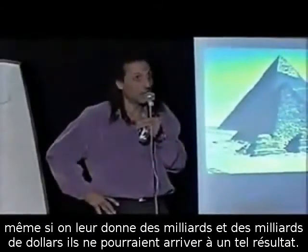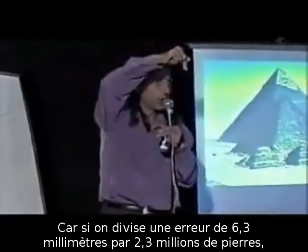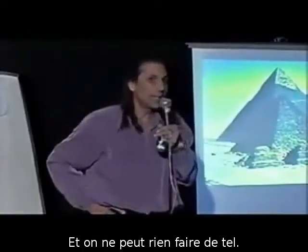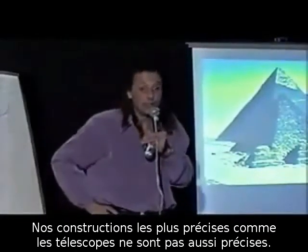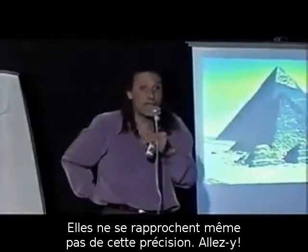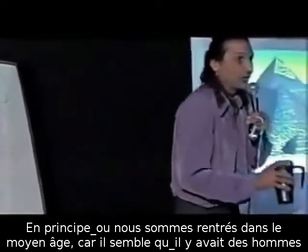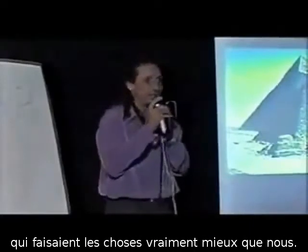Because if you divide a quarter of an inch error by 2,300,000 stones, the accuracy at which you're placing these stones is outrageous. And we can't do anything like that. Our most accurate buildings, like telescopes, are not that accurate. They're not even close to having that kind of accuracy. So you could say we've just barely come out of the Dark Ages, or we got into the Dark Ages. Because it seems that there were people that were doing a heck of a lot better than us.